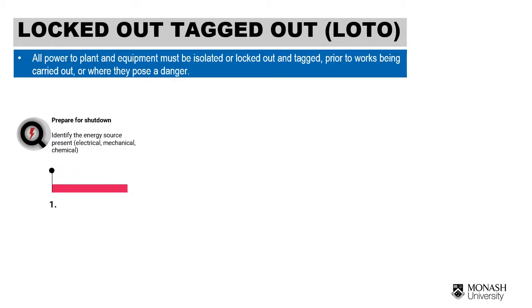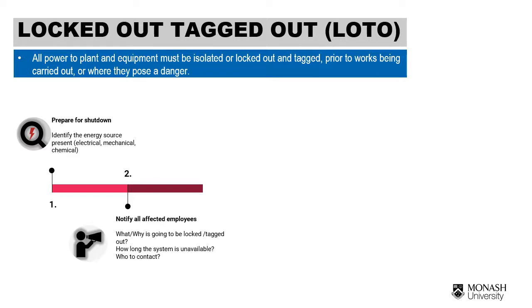First, prepare for shutdown. Firstly, identify which sources of energy are present, such as electrical, mechanical or chemical, and that must be controlled. Second, notify all affected employees. The authorized person will communicate the following information to notify affected persons. 1. What or why is going to be locked and tagged out? 2. How long will the system be unavailable? 3. Who is responsible for the lockout and tagout? 4. Who to contact for more information?